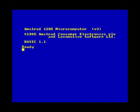Right, this is CPCE 1.90. This is a good Amstrad CPC emulator. This one's good as a backup because sometimes Win8 has problems with some of my games, my images, so this one is pretty good for a backup.